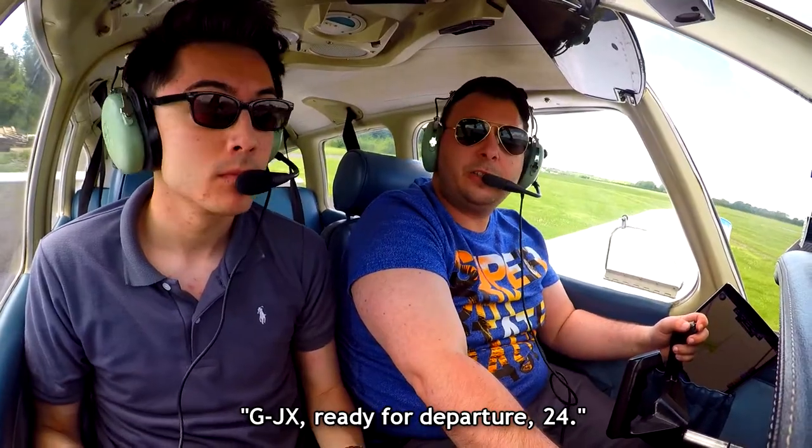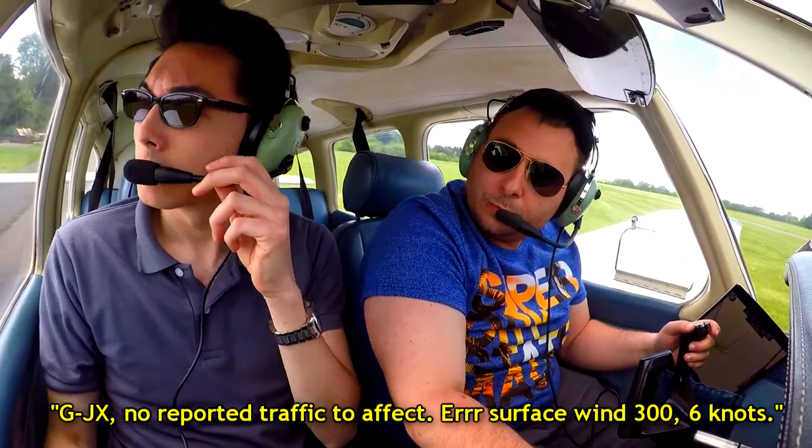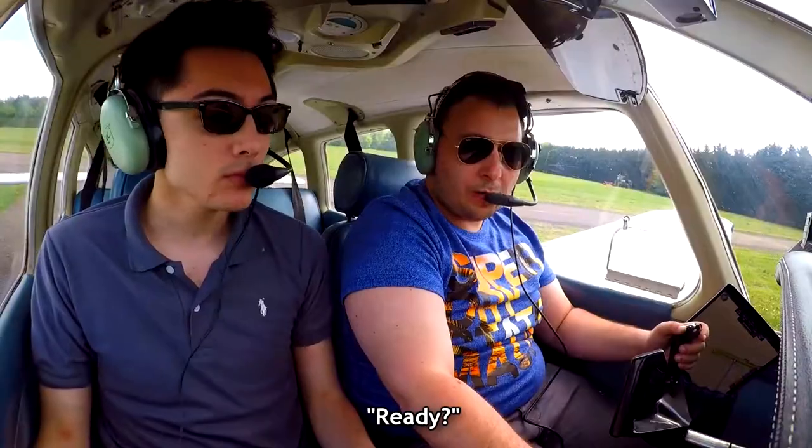Golf Juliet X-ray ready for departure 24. Golf Juliet X-ray, no reported traffic to affect. Surface wind 300, 6 knots. Golf Juliet X-ray. Ready? I'm ready.